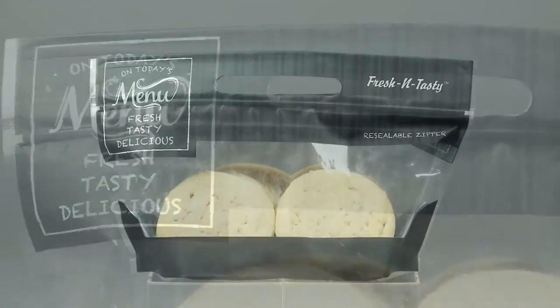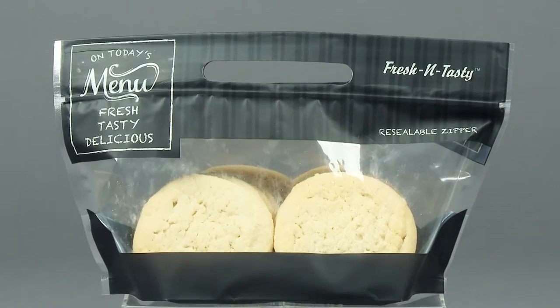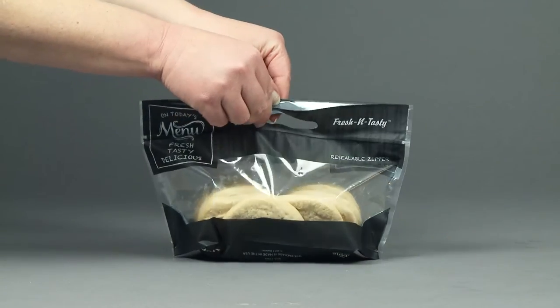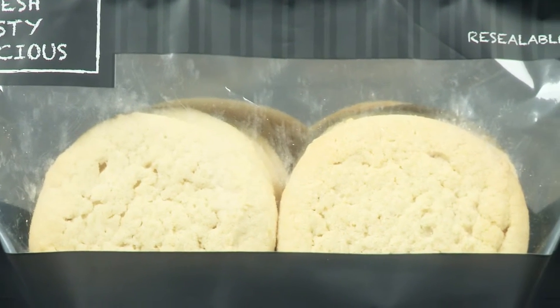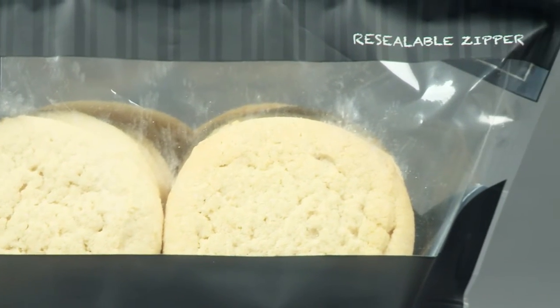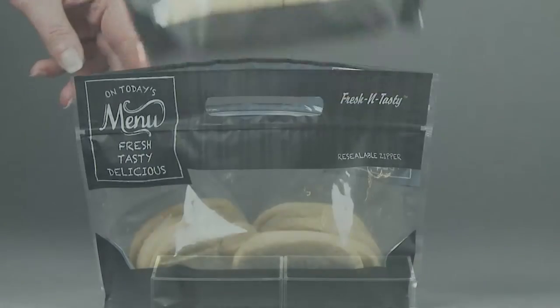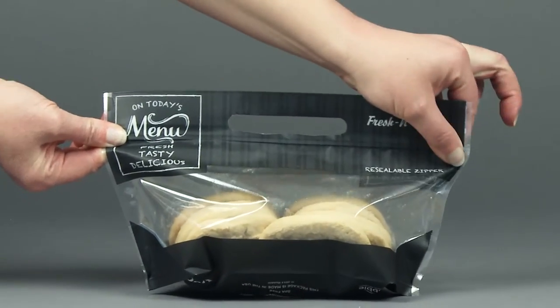With Stay Fresh barrier properties, the Fresh and Tasty pouch answers the busy consumer's desire to provide their family with fresh baked cookies that stay fresh longer. The pouch also features a high visibility window for viewing the product, a slim design for easy storage, and an easy carry handle and resealable zipper that assures freshness.